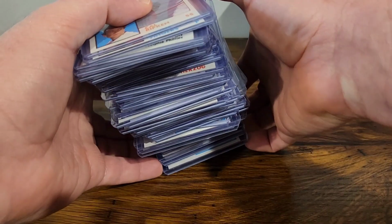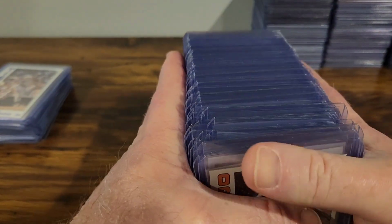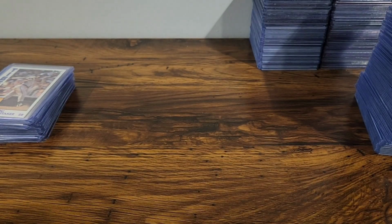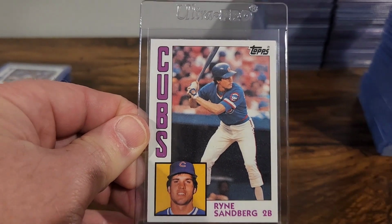I'm going to move this stack a little bit so it doesn't fall over. All right, and then the rookie cards and the cards that I may send in for grading. So I'll show the Hall of Famers first. And I'll go through these again and look and see if any of them are a little better than I initially thought, and if there are more that I want to get graded.